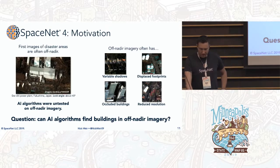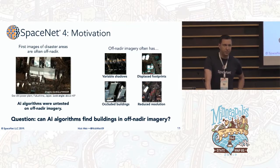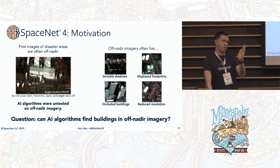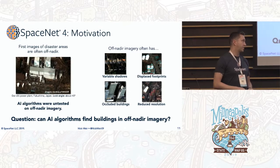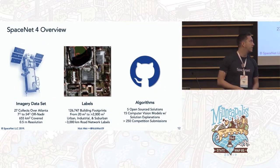And so, the question we were trying to ask is, can machine learning algorithms still find things like buildings in imagery that's taken at a substantial angle? Or how close to nadir does an image need to be taken for you to be able to do building footprint extraction or something like this, which is, of course, important for disaster response?